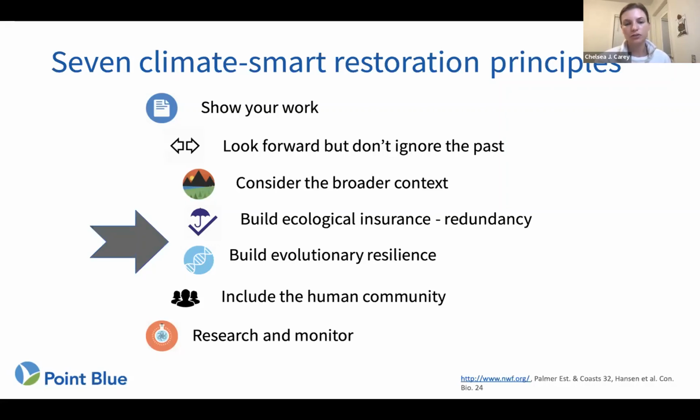Considering the broader context is an example of thinking about where you restore. If these areas are really important riparian corridors, can you strategically create connectivity on a broader landscape scale by choosing particular areas to restore in relation to one another? Building ecological insurance or functional redundancy is something I'll talk about a little bit more in the next slide, and the same with building evolutionary resilience.